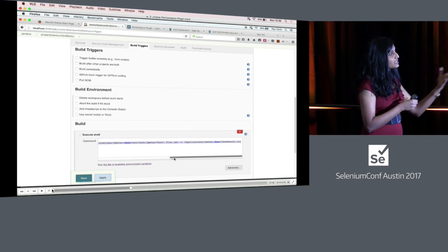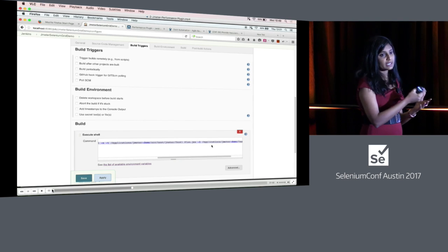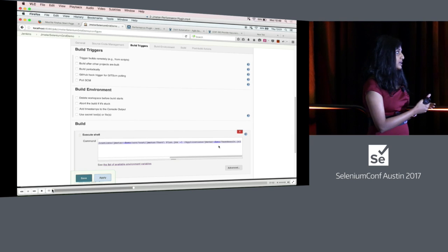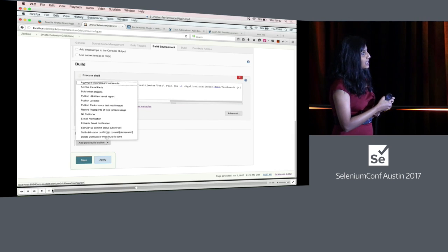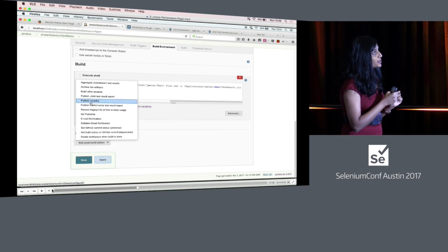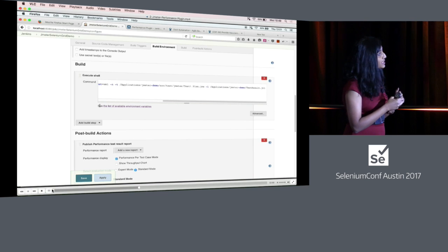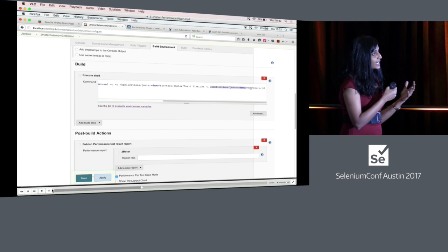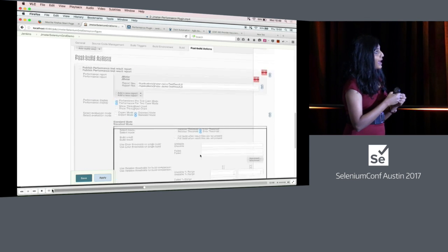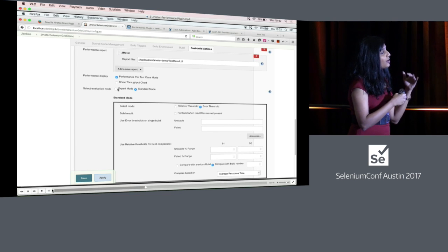My test, and that's the report that I'm saving for me to get the performance trend. Once that is done, I am going to go and add the publish performance report. And I'm selecting JMeter for my performance report. And I have all the details.